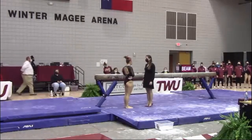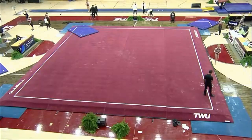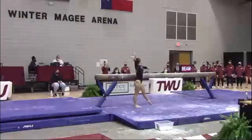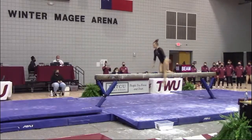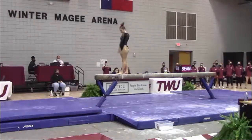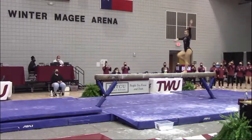Starting off on OU's floor routine is going to be Jordan Draper. As we mentioned earlier, she has some hometown family in the UNT area as well. And starting off for Centenary on the bars is going to be Jenny Jackson. Look back over here on beam. Yep, Woodring just mounts. Ooh. Little bit of a bobble. Saved herself, though.